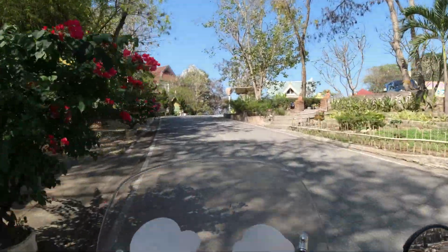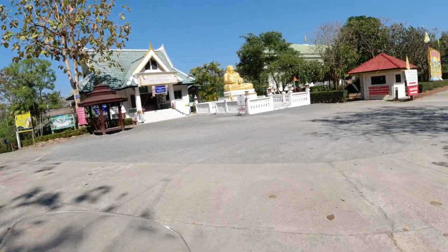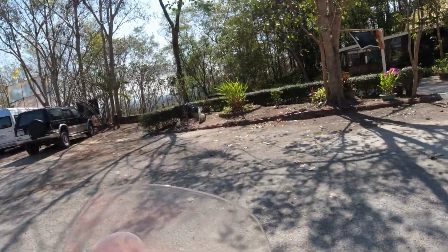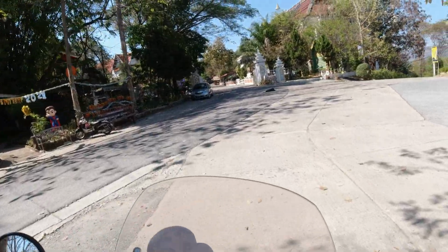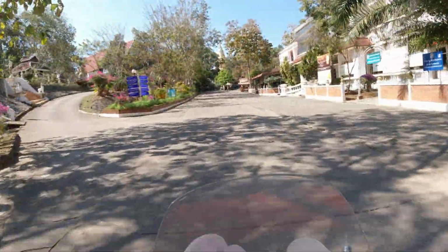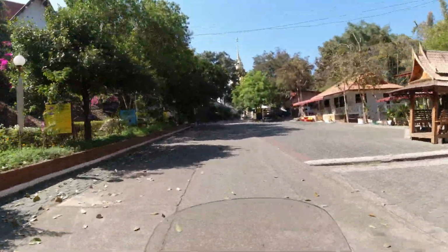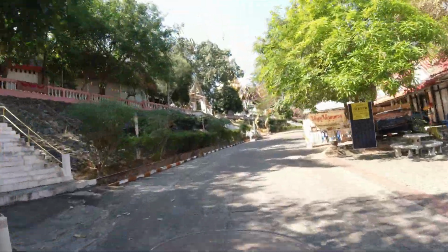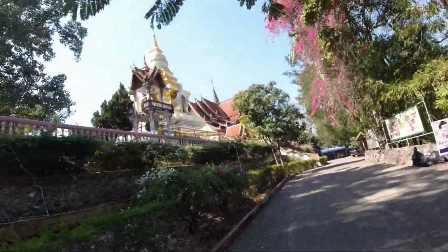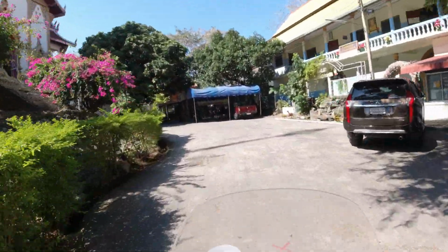So here we are in the main temple area. We'll have a general look around, and then I'll continue up to the actual temple and we'll have a closer look at everything. So I'll park the bike here.